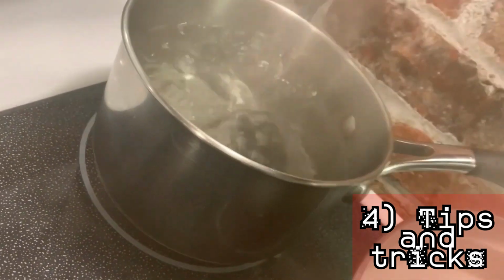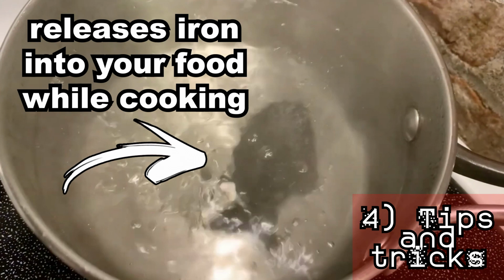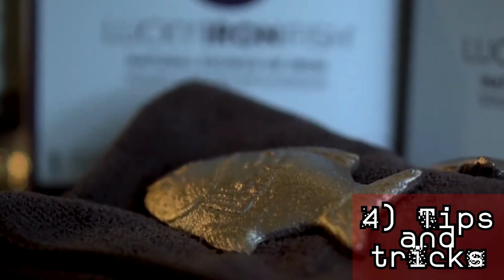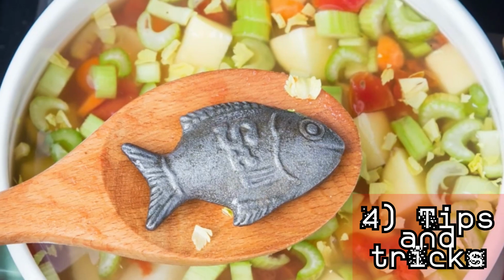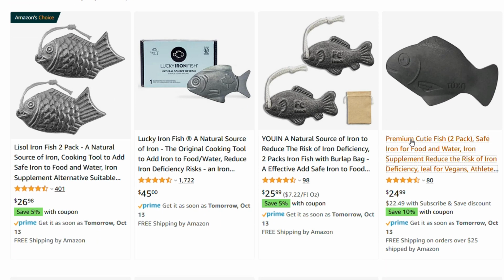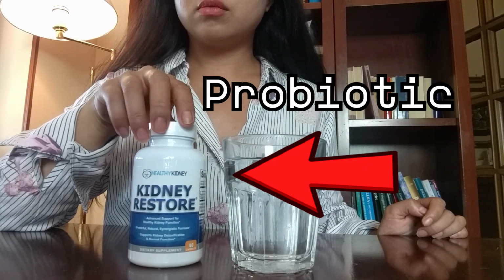You basically just need to add this small fish every time you are making soup or any other liquid-based meals. The inventor of this little tool says it can provide 6 to 8 milligrams of bioavailable iron per use, making it way cheaper than any supplement. Interesting, isn't it? And also, consider a probiotic supplement.